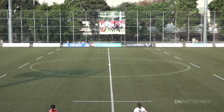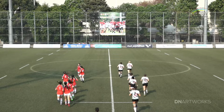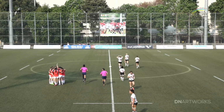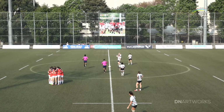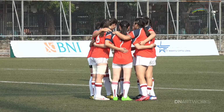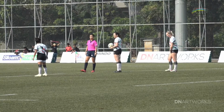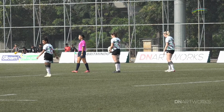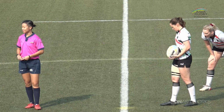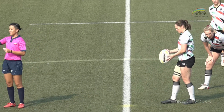Here we are, UAE versus Mongolia in the next women's pool matchup. This should be an interesting clash, with the Mongolia women's team lining up in their very first Asia Rugby Sevens trophy against the UAE team, who are a little bit more experienced. UAE to kick off, running from right to left of your screen.